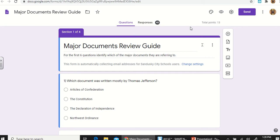Even if you didn't do it, there's still a benefit to this, and that is these questions on these review guides, they don't just go away. They're not just for the benefit of the review guide. It's supposed to be a lower stakes practice before you take the test. These questions are going to be on the test. We've got a lot of different versions of the test, and I pull questions from review guides to make those tests. So we're going to review them.